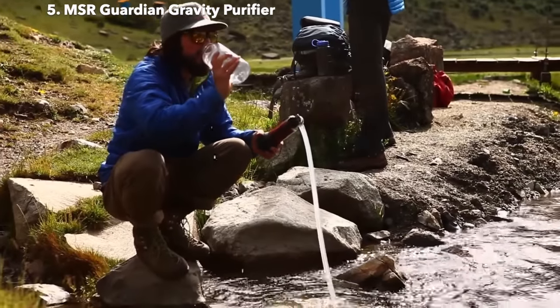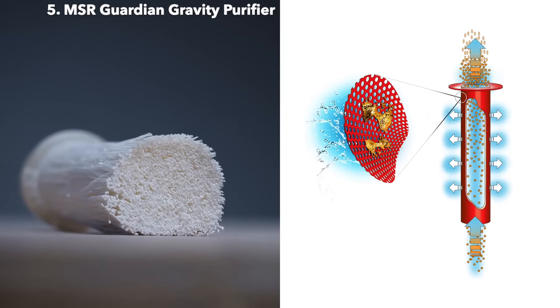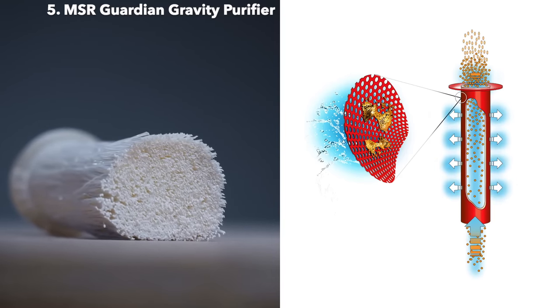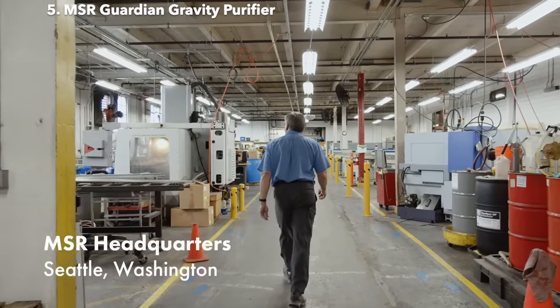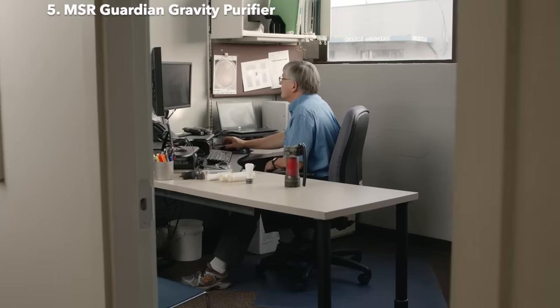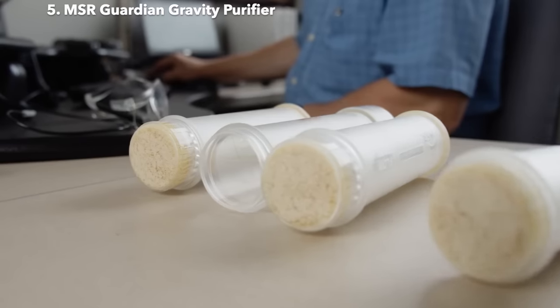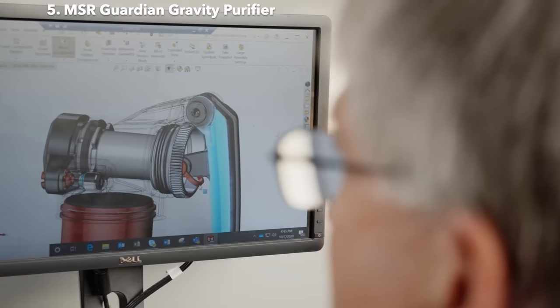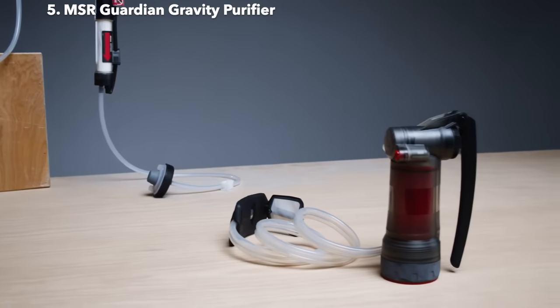And like the Guardian, this Gravity version uses a 0.02 micron hollow fiber filter. But we also gave it a carbon component to pull out chemicals, tastes, and odors. This purifier was originally developed for the US military to allow service members to drink challenging water virtually anywhere on Earth. It required years of development work and sophisticated engineering, and now we're bringing these revolutionary technologies to outdoor adventurers.